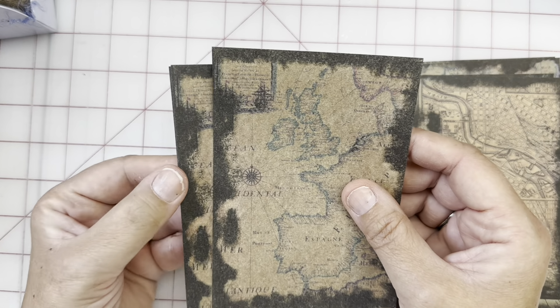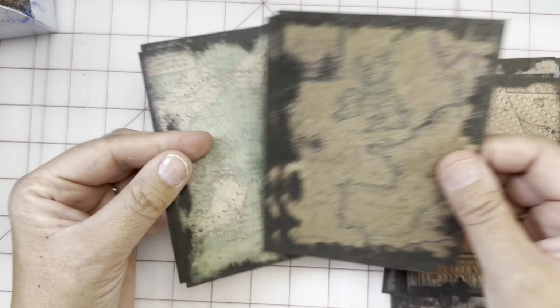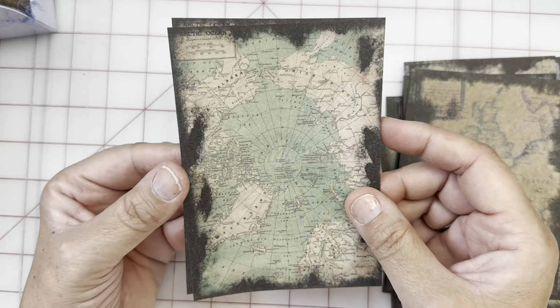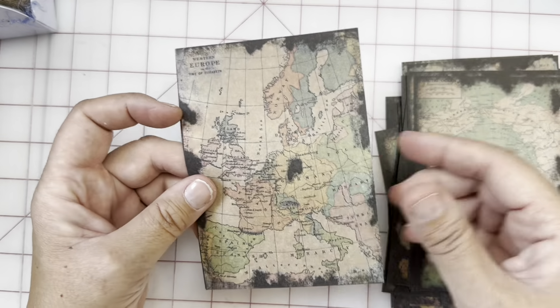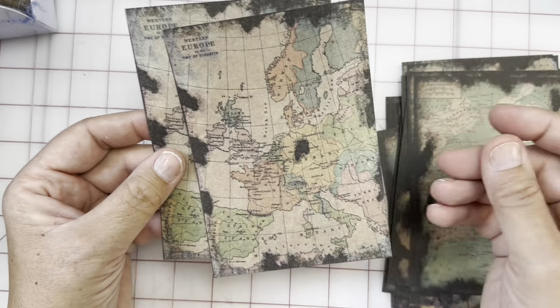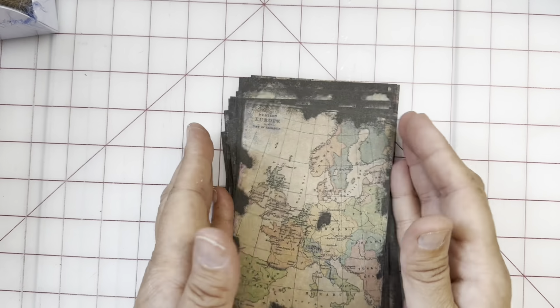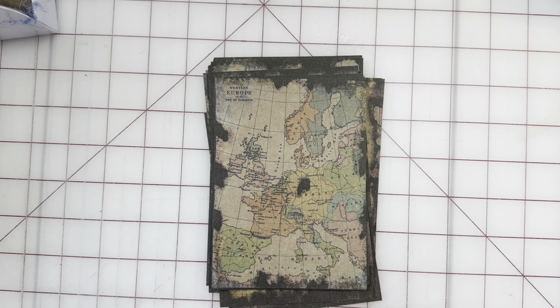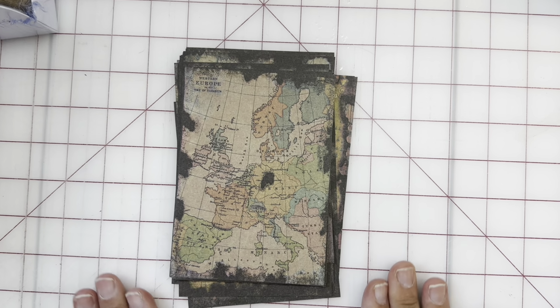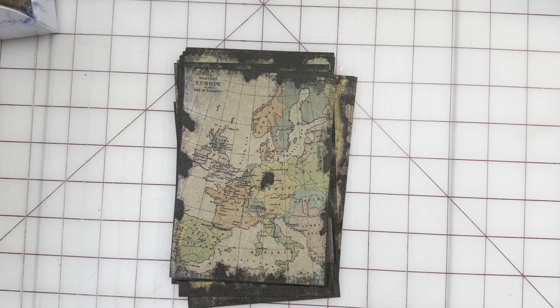Okay, so here we have France. And top of the world. Or the bottom of the world. Really depends on what direction you're looking. Europe. And that's it. So I just really thought this was a really interesting little set. And in particular, I was thinking some of it would work well with the upcoming Under the Sea things, junk journal kits coming out.